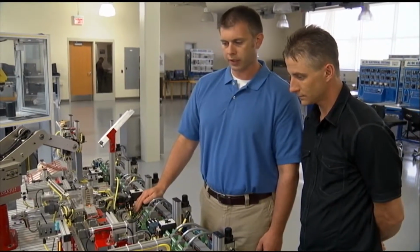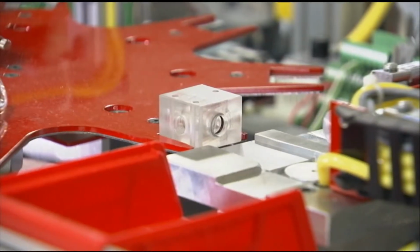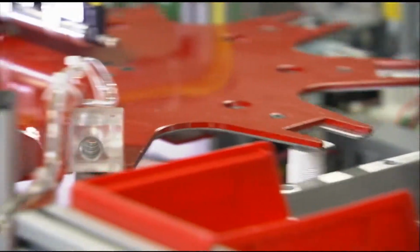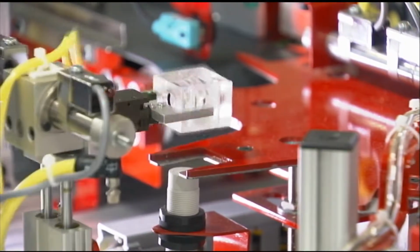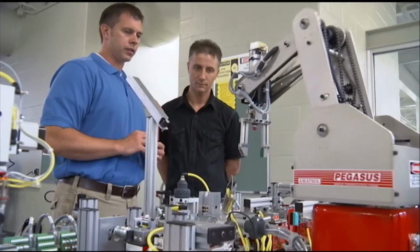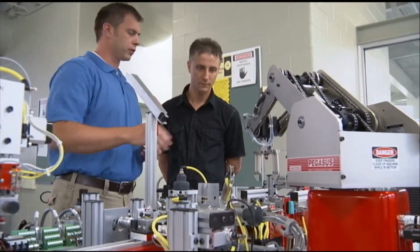Go to the plastic side. We teach using a mechatronic trainer so that students can see the integration of the 4 things that make up mechatronics. They can see the fluid power, mechanical, electrical, and the PLCs, how it integrates together to produce the final product. Let us know that it's going to pick it up and then put the spool in there.